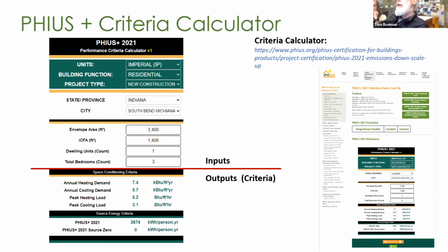When you're starting a PHIUS project, you really do it right on the web page. On the far right is what the web page looks like, and you go to what's called the PHIUS Plus criteria calculator. This is where you give it basic information about your project, and it gives back the criteria that your project will need to meet to get certification. Above the red line are inputs for the calculator, and below are the outputs, which are the criteria your project would have to meet.